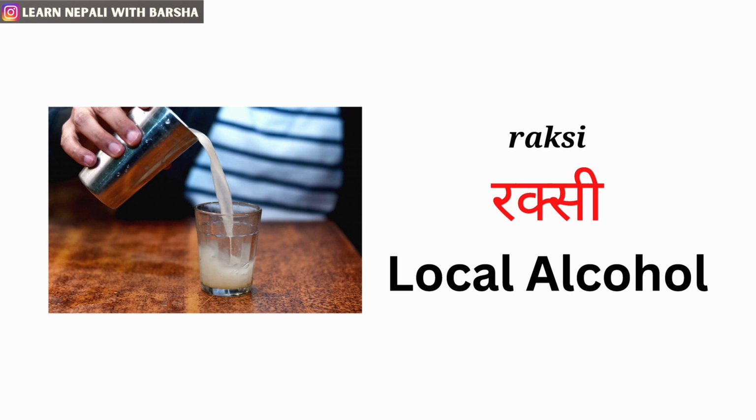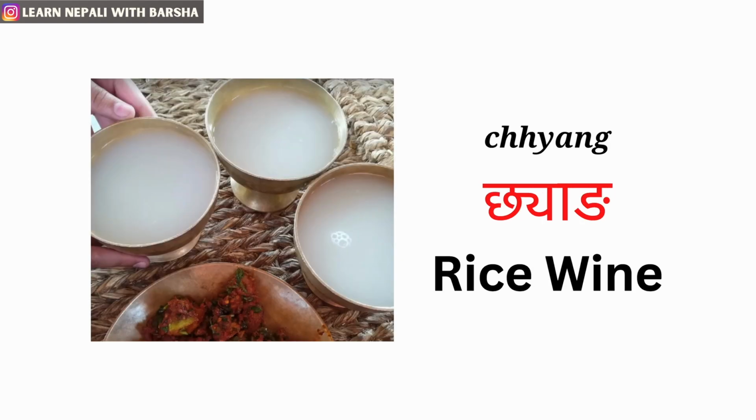Now the famous beverage of Nepal is chang. This is called rice wine in English. This beverage is consumed a lot during any kind of festival of Nepali people, and this is made out of rice.